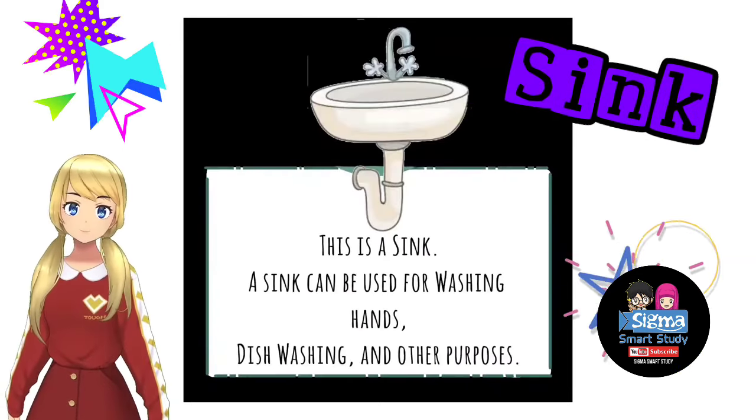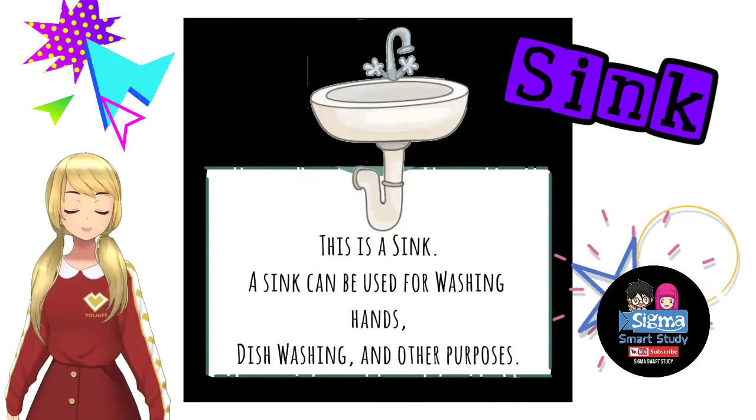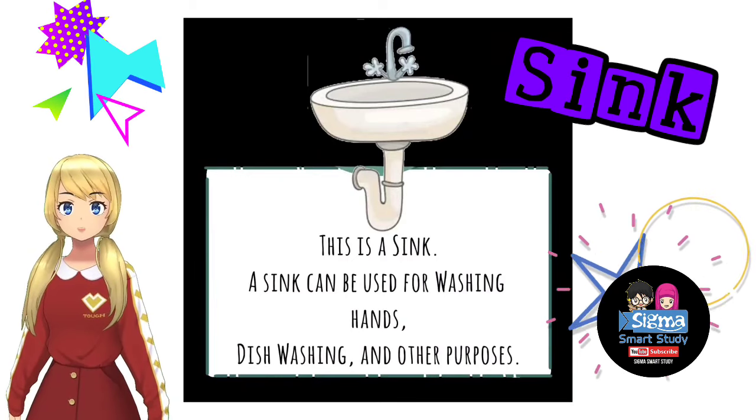This is a sink. A sink can be used for washing hands, dishwashing, and other purposes.